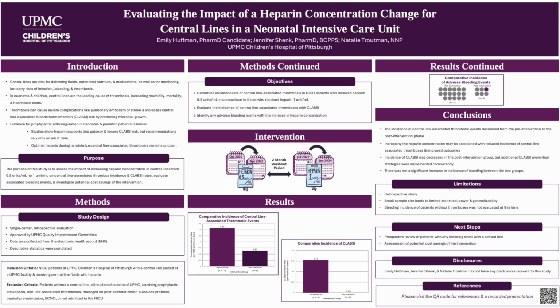Our second graph shows the comparative incidence of CLABSI. Here, we can see there was a reduction in CLABSI incidence following the heparin concentration change. The pre-intervention group had a CLABSI incidence rate of 0.15 per thrombotic event, while the post-intervention group had 0. And lastly, the infographic in the top right shows the comparative incidence of adverse bleeding events across our study. As you can see, there were no adverse bleeding events in the pre-intervention group. However, there was one occurrence in the post-intervention group.